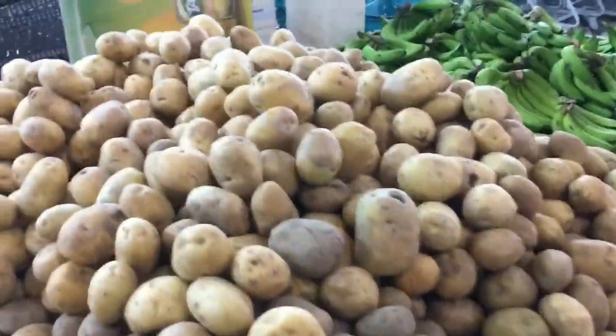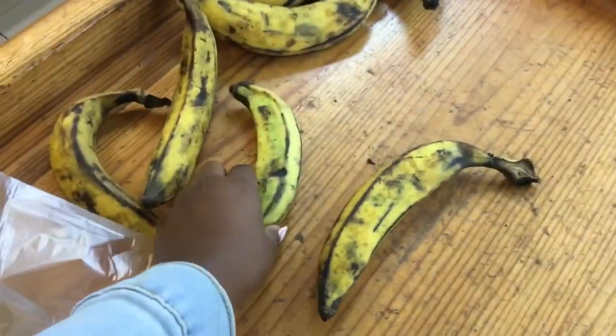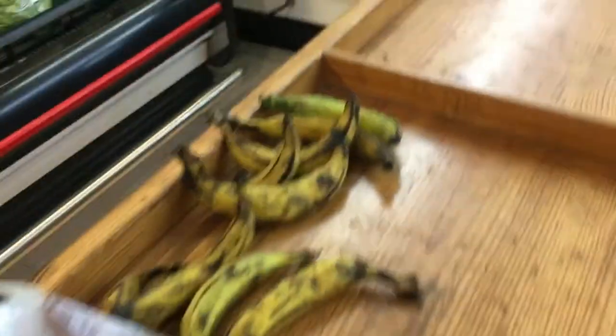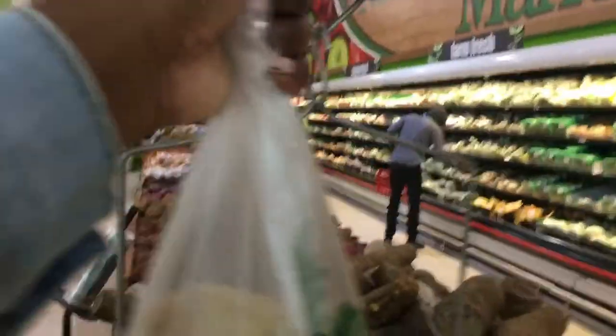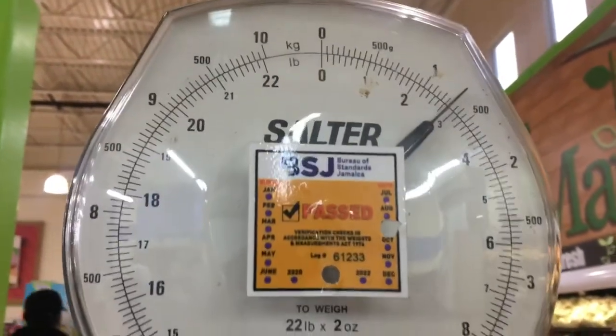They have potatoes in abundance. Like every time I come, what? It's so sad. Every time I come, this is not a plantain. They're always out of plantains. Let me see. Like, I'm not buying this, no, bro. Like, dang. I'm gonna get some potatoes. I got a bag. That's a pound and a quarter. Yeah. That's good enough for me.